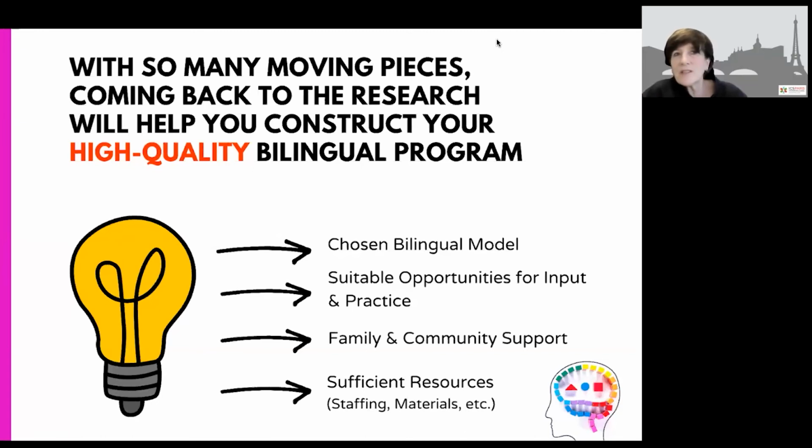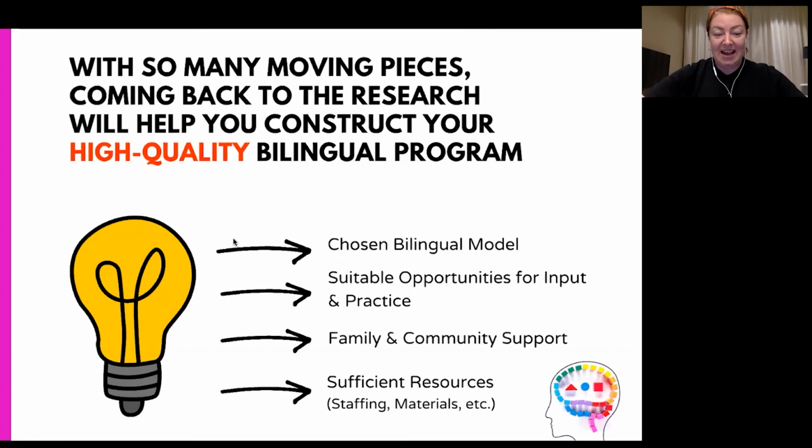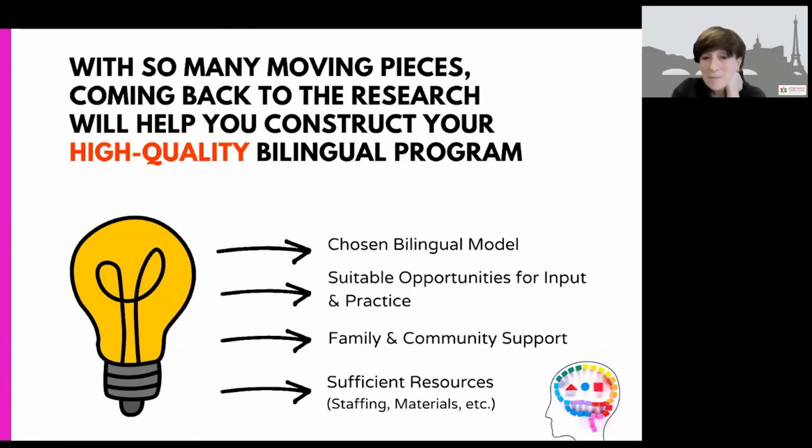And by resources, the staffing also needs to be right. If you can get bilingual teachers, that's great. It's ideal, exactly. And they also model for the students what the ideal is.